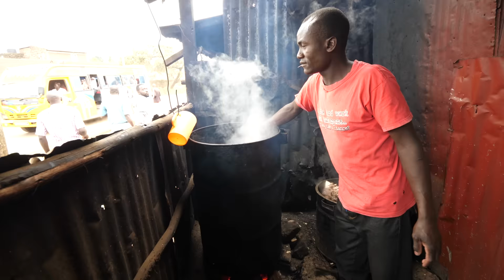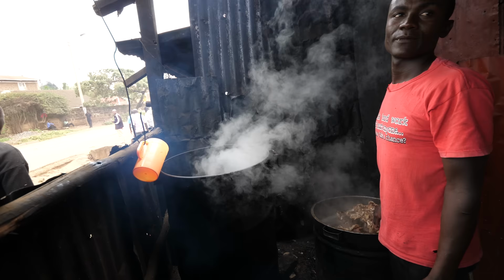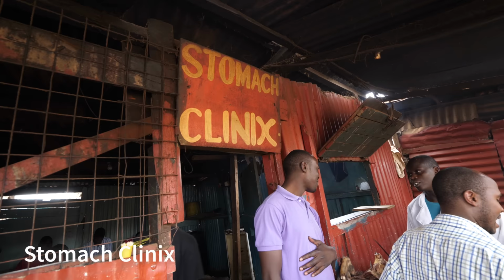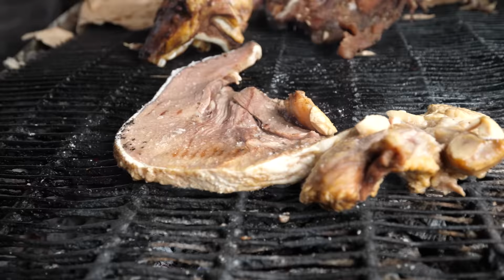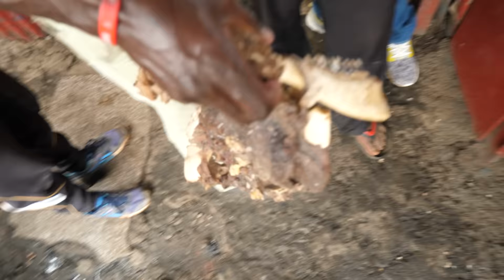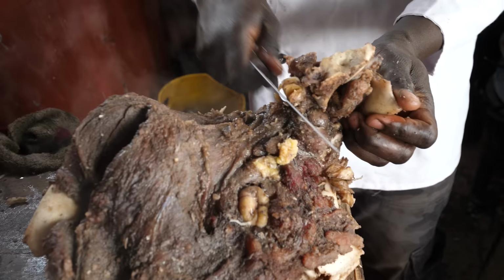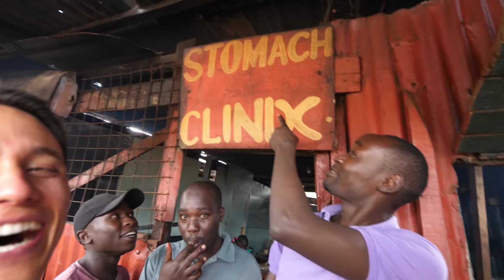Oh wow. This one is the soup. And this one is soup. Ah, cow head soup. Stomach Clinix. This is the name of the restaurant. Oh, this is the tongue, right? This is just a meat paradise, and the name is Stomach Clinix.